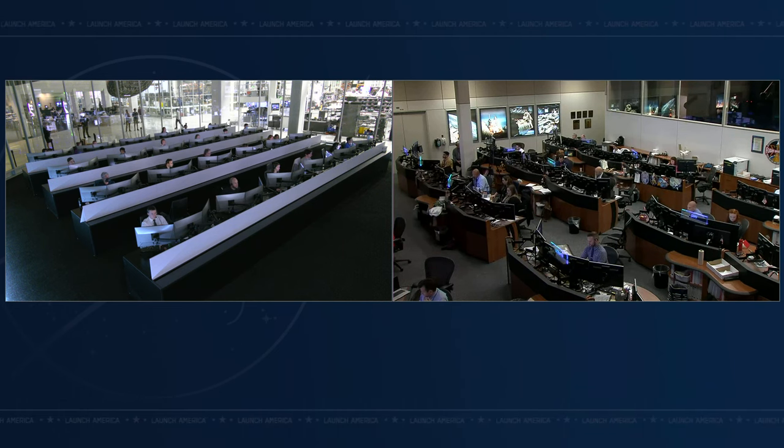Heard confirmation. Dragon SpaceX on the big loop, contact and soft capture complete, attenuation in progress. And confirmation, soft capture and docking confirmed. That time 4:37 p.m. Pacific, 11:37 GMT, with the International Space Station flying 261 statute miles over the Central Pacific Ocean.